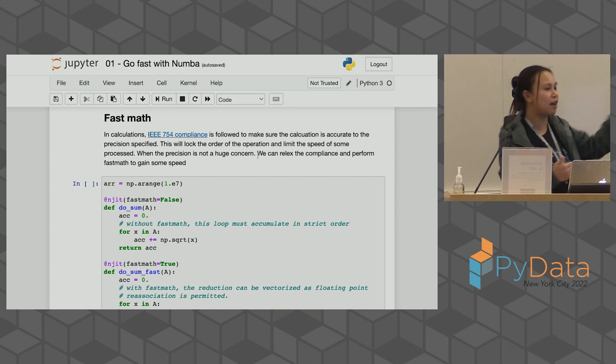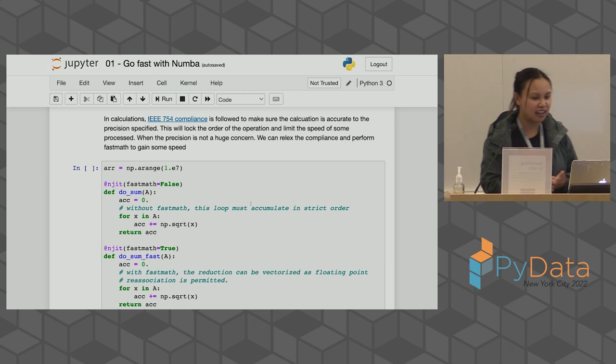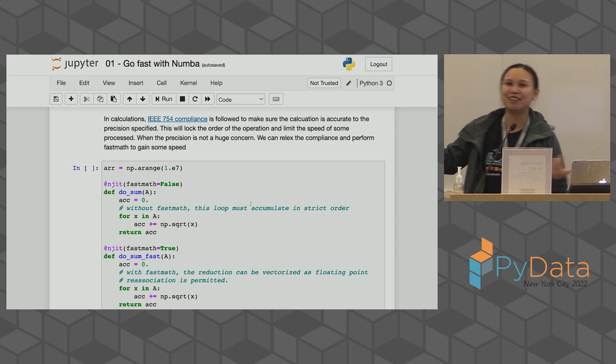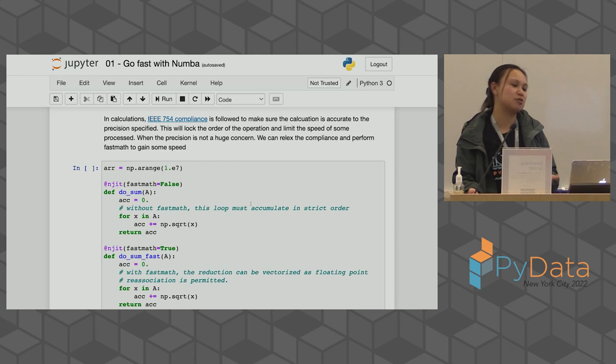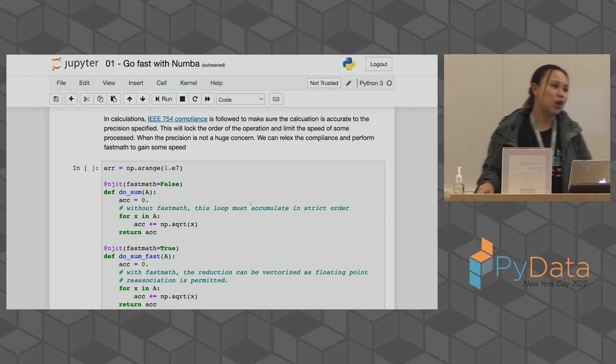So Numba provides something called fast math, which means that if you don't care that much about the precision, again, like if you are calculating a rocket to the moon, of course you need to be very, very precise. But if you're handling data where the precision is not the most important thing, or you just want to quickly get an idea, maybe some kind of quick POC, a quick graph to present a rough idea, you don't need to have that precision. So fast math may be able to help you in that case.